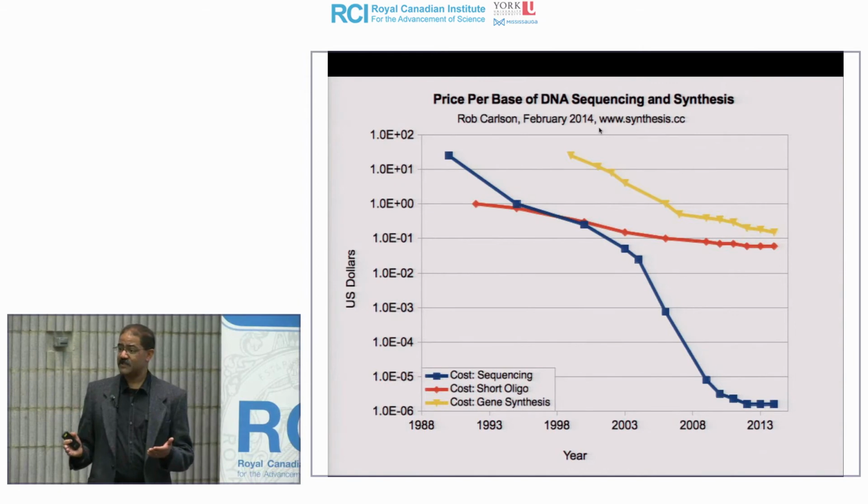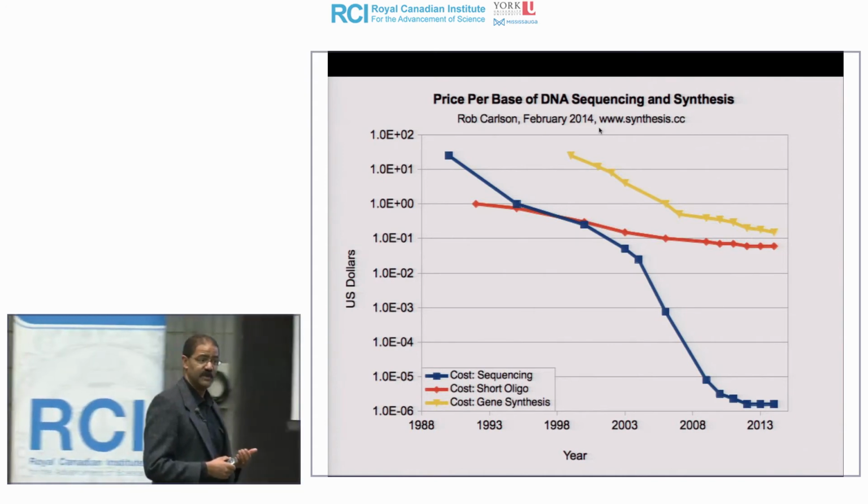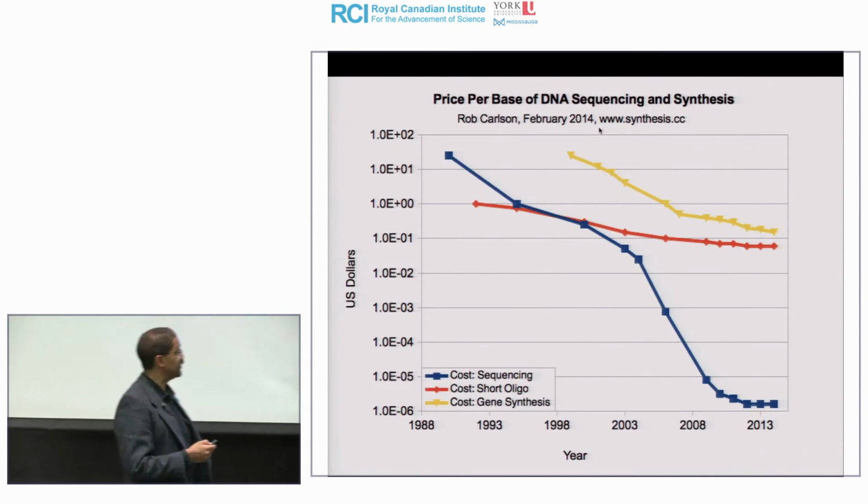So what are the implications of this? What this means is that you can have an idea of the sequence of a gene according to the properties that you understand through the biology that you are researching, and you can have that DNA synthesized even though it might not exist in nature. So what are the implications? What can you do with that? There's a lot that you can do as far as research goes. There's also a lot that you can do as far as industry.